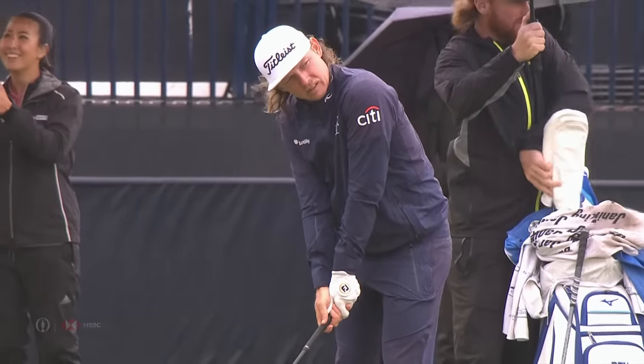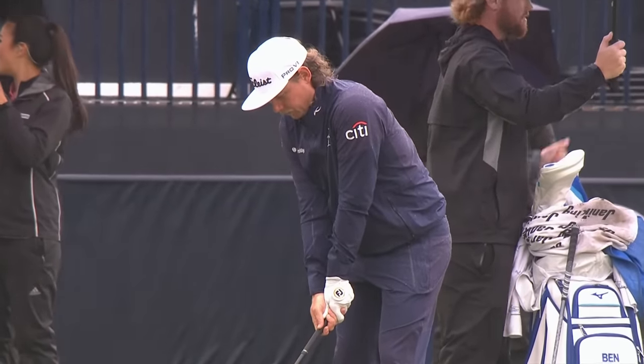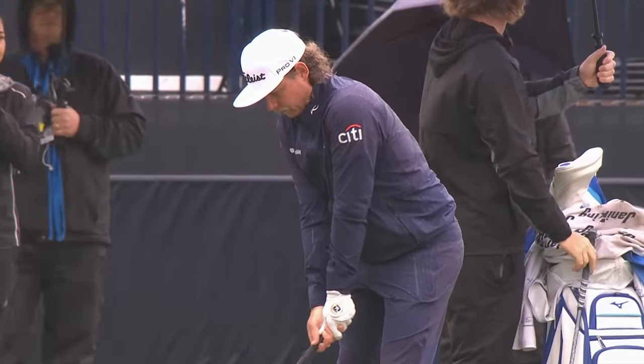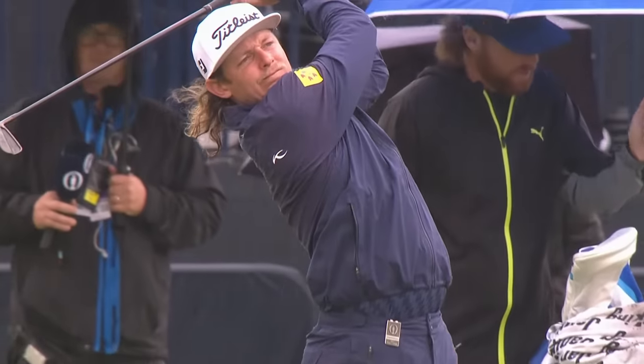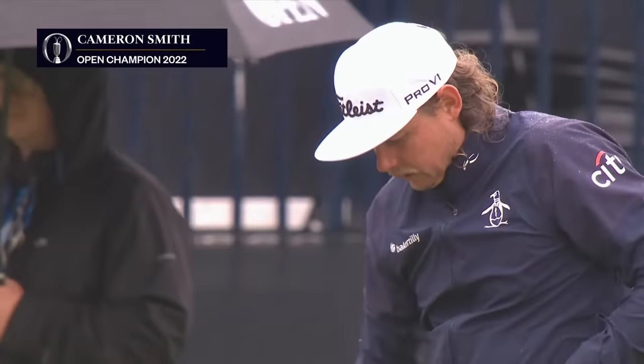Cam Smith's mullet is definitely getting a bit of a soaking at the moment. I think it's better than last year, I reckon. That happened to me earlier on out there. Yeah, you know, went out without the hat. And then the mullet kind of just turns into strands, but he can pull off anything. Yeah, he can.